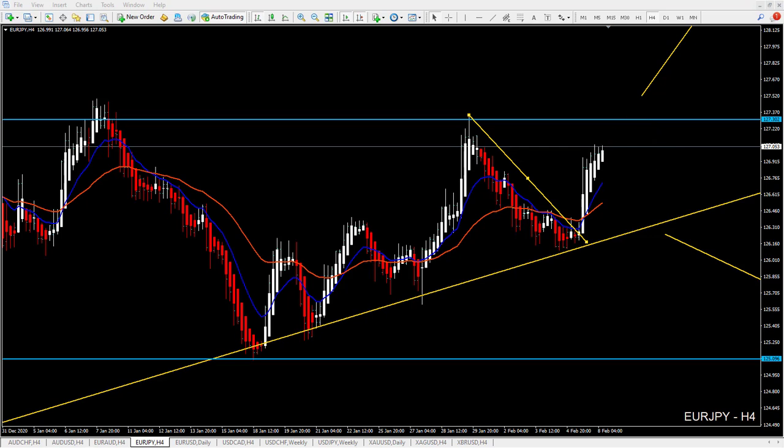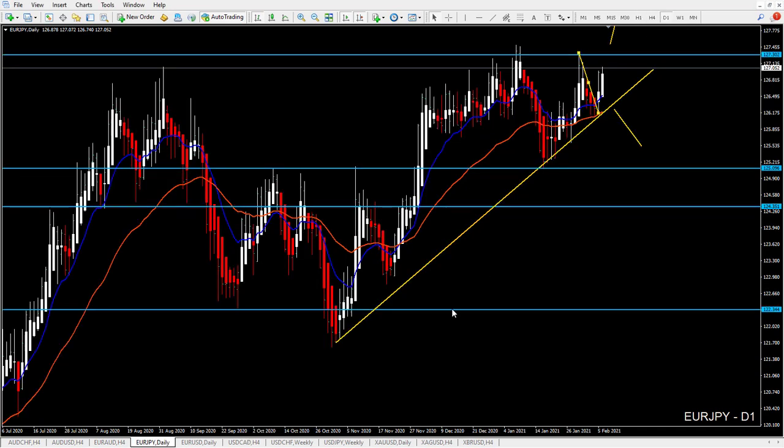Another option is to still trade with main direction. If you have 4-hour chart 1 to 3 here, then you go to lower time frames, 5-minute or 15-minute, and then you look for buy entries, and then you target this resistance zone. So this is what we have right now on the Euro Yen. Of course, if you don't want to trade short entries, you wait for the retracement to the daily 36 and trend line, and still you look for buy entries on the lower time frames.